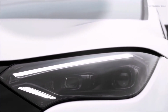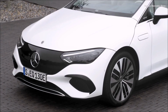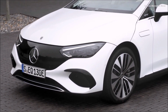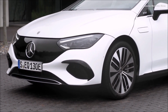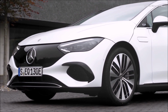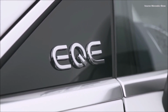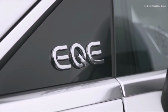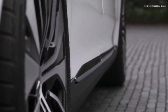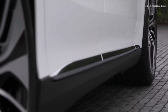At market launch, the model range initially comprises two variants, the EQE 350, power consumption according to WLTP, 19.3 to 15.7 kWh/100 km, CO2 emissions, 0 g/km, with 215 kilowatts, as well as another model. Performance variants with around 500 kilowatts are being planned. Production of the EQE takes place at two locations of the Mercedes-Benz Cars global production network, at the German Mercedes-Benz plant in Bremen for the global market and at the German-Chinese joint venture in Beijing for the local market.